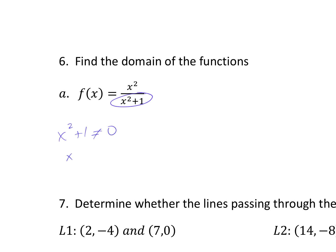So I'm going to move this over. I get x squared equals -1. Take the square root. So x cannot be what? Plus minus. What's the square root of -1? No. The square root of -1. I. Is that a real number? So do we have any domain restrictions here? No, your domain is all real numbers.